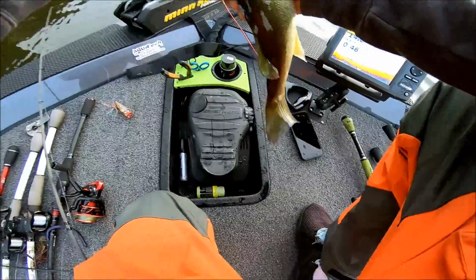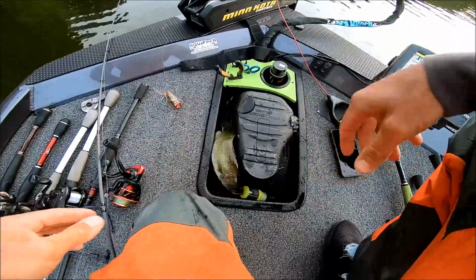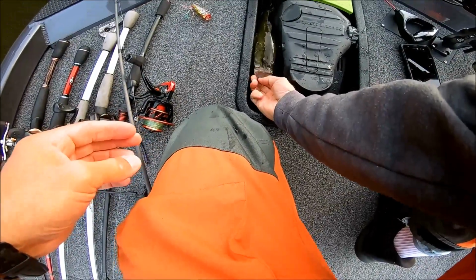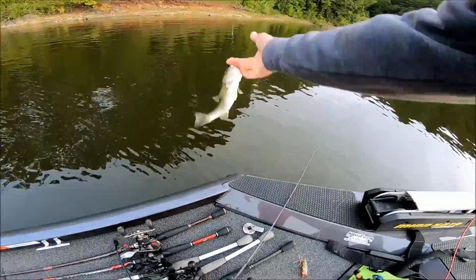There we go. Whoop. He's like, hold up, that ain't the water. Can't swim in there. Little guy. I'll take him though. Thank you, bud.